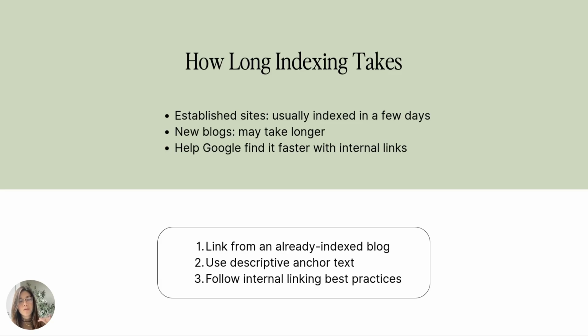If Google goes to that already indexed web page or blog post and scans that web page and sees a link, it's going to follow that link to your new blog post, and that'll help Google to discover it much quicker than just waiting for it to find it on its own. When you do this, use descriptive anchor text like you learned in the last lesson to link to the new article. And also just be patient because sometimes blogs do take time to gain real traction.